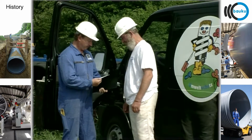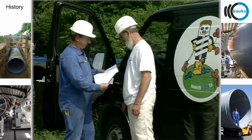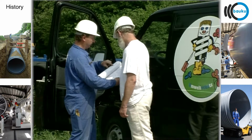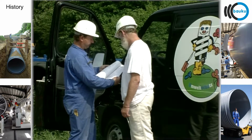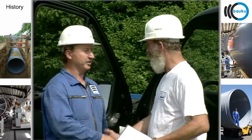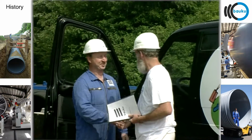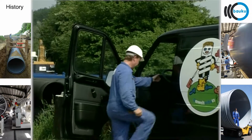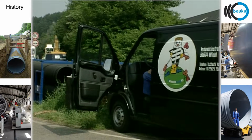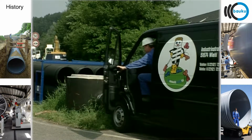In addition, our technicians also advise the construction workers on site on our products and on how to handle them. This, of course, also goes for deliveries of Bauku pipes with plug-in connections. This ensures that our responsibility for the project does not stop when we deliver the products. We join forces with our building associates to safeguard the long-term quality of the entire construction project.